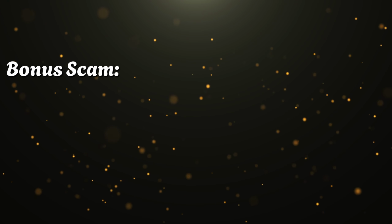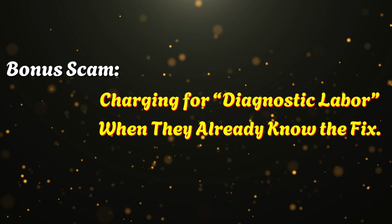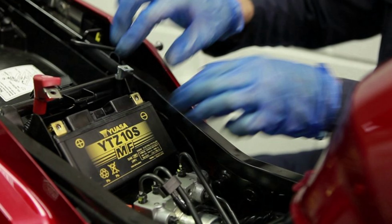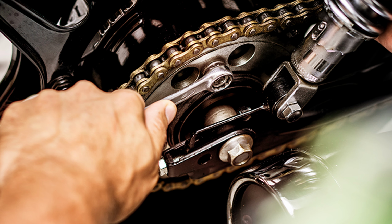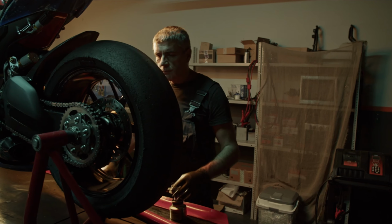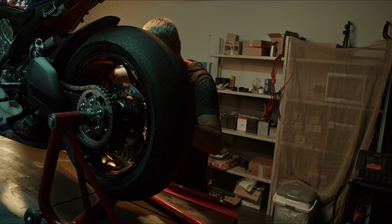Bonus scam. Charging for diagnostic labor when they already know the fix. This one hits riders who bring in a bike with a known issue, like a dead battery, bad starter relay, or worn chain. The shop says, "We need to run diagnostics," then bills you an extra hour or two of labor, even if the problem was obvious.